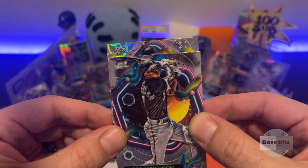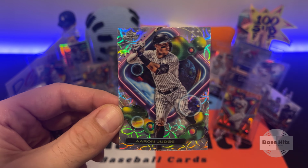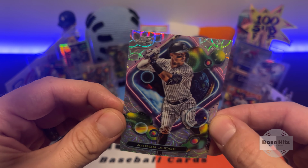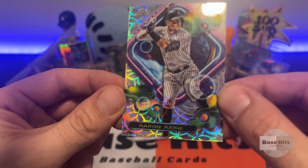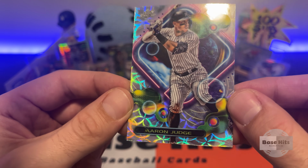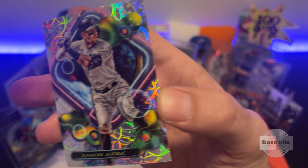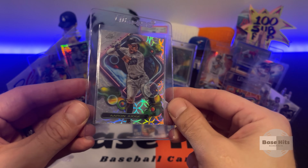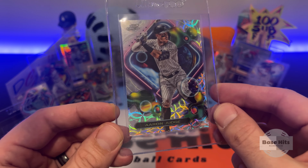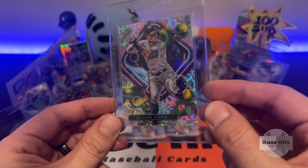It's a Yankee. Because you know I open up a lot of Yankees. It's Aaron Judge. I mean, if you're going to open up a Yankee, that's the one to hit. That is a beautiful card. Check out that. I'm high now. That is honestly cool. I'm sorry, that is sick. That Judge. This is the first nuclear refractor I've seen up close like this, and I know I got the light angled perfectly in here.